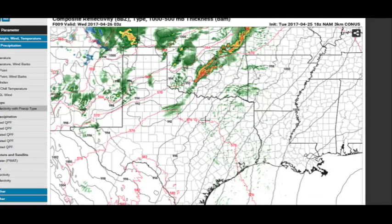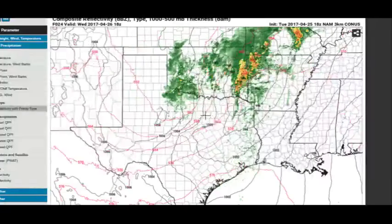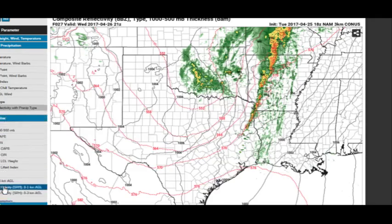Okay, so the NAM is looking for kind of a similar picture to the High-Resolution Rapid Refresh. Maybe a little bit of a bias towards the I-40 area. But we can see with the addition of heating, the development of a line of storms from about Longview to west of Shreveport up to west of Little Rock and into the Ozarks here. So, of course, we're going to have the possibility for a few severe cells in this. And to get a quick look at the possible severity, we can take a look at the significant tornado parameter.